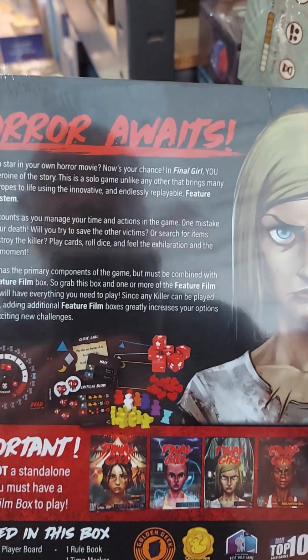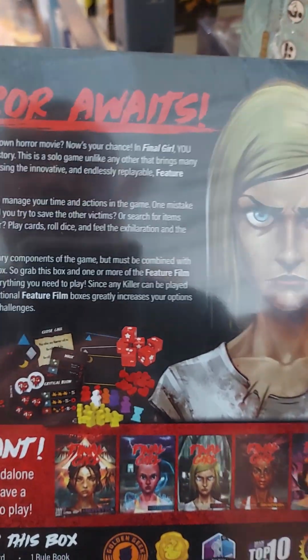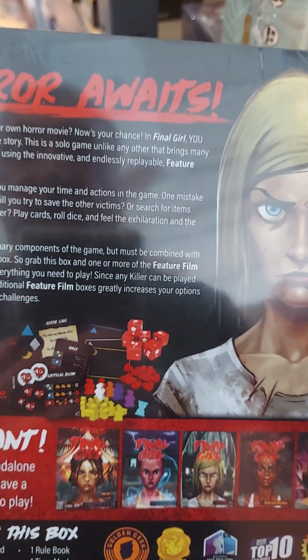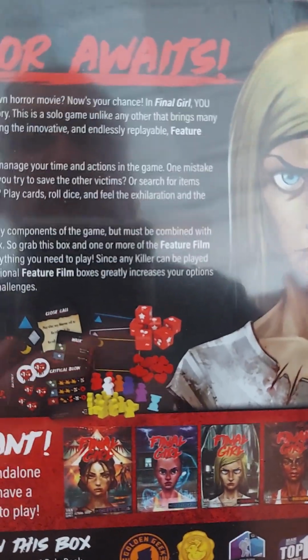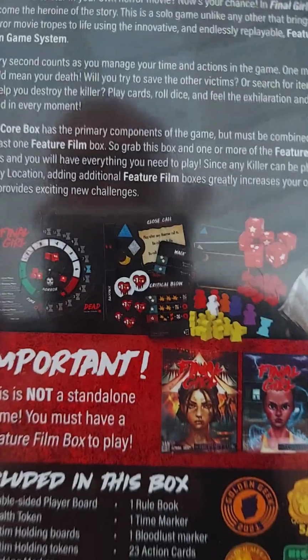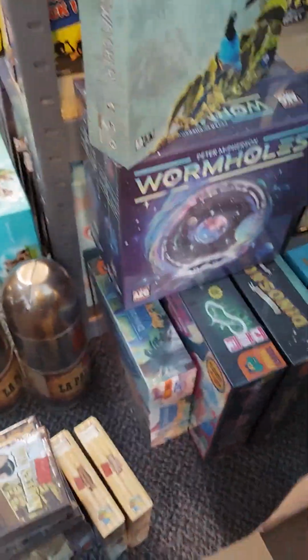This core box has the primary components of the game, but must be combined with at least one feature film box. So grab this box and one or more of the feature films, and you'll have everything you need to play. Since any killer can be played in any location, adding additional feature film boxes greatly increases your options and provides exciting new challenges. Again, this is not a standalone game. You must have a feature film box and this core box. So, core box.